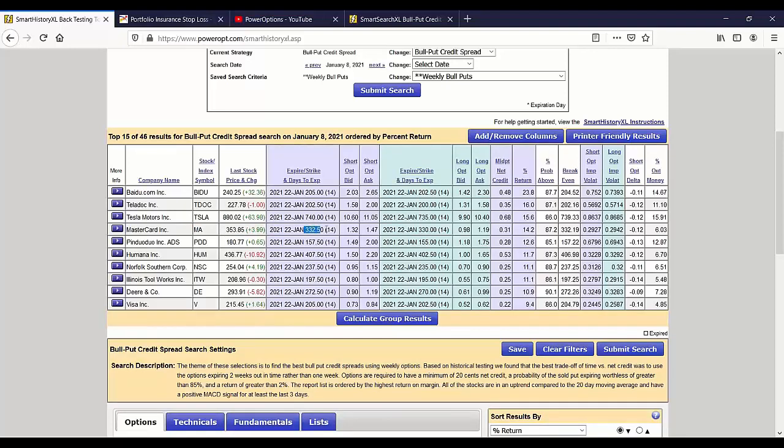Could have sold the 22nd of January, next week's expiration, 332.50. Not bad, 15-cent bid-ask spread. Probably could have gotten 1.39, 1.38 for that. And here it's only about 20 cents to about $1 or so. So we're looking at a 31 cents net credit. Now this is only a 14.2% return, a little bit below what I'm expecting.